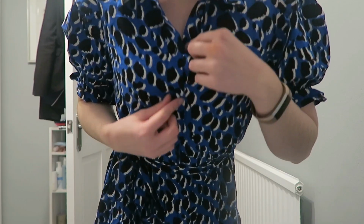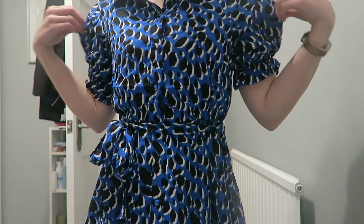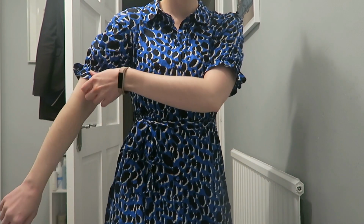So on to the next dress, and it is this beautiful blue, I think they call it animal print dress. Look at the colour of that. I'll insert some footage so you can see me wearing it, but essentially it's a dress that hits the mid-thigh, it's got buttons at the front of it and a little Peter Pan collar. The sleeves are short, and ideally I was looking for 3/4 or long sleeved, but I think this dress will look really good with black tights, and I thought it was beautiful.